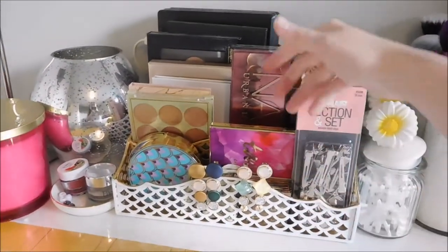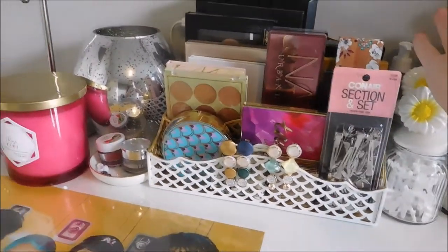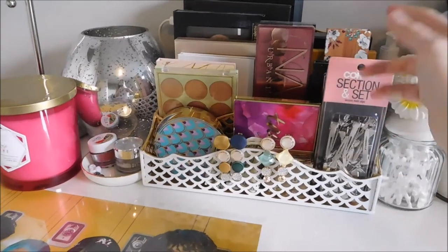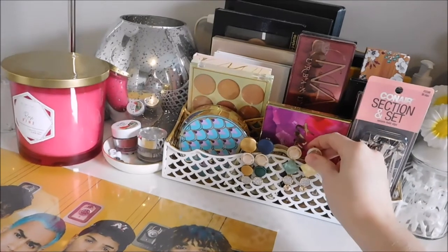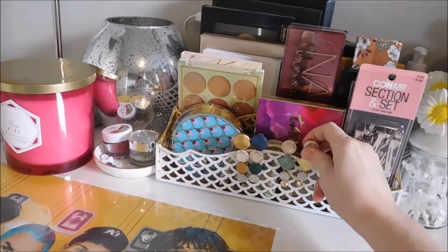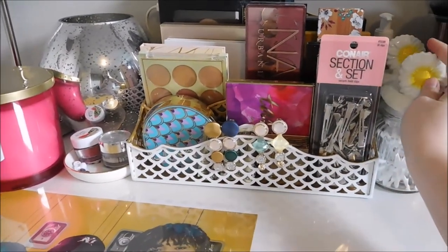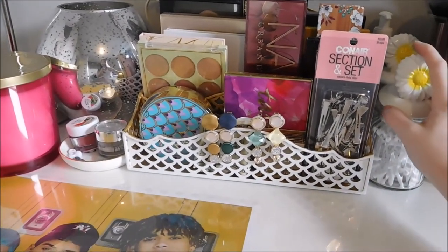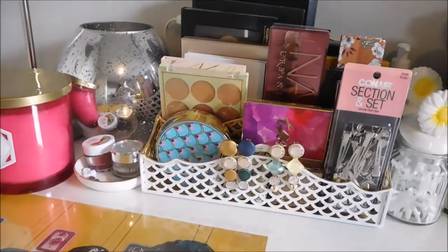I have my palettes all in here. I've actually really condensed my makeup collection a lot over the years. I've been wearing makeup for over 10 years, so I always get these urges to declutter, and I'll do that pretty much a few times a year, honestly, and just go through my makeup. I used to have BoxyCharm, but I don't have that anymore, so a lot of stuff I've accumulated from that, I've given away or donated, or if it's old makeup, I'm really good about getting rid of it now, which I used to be horrible at.